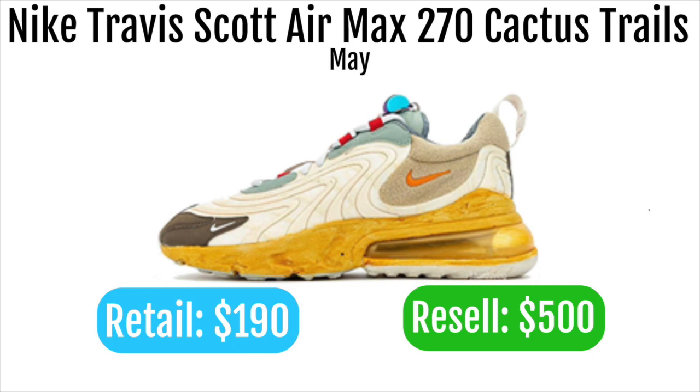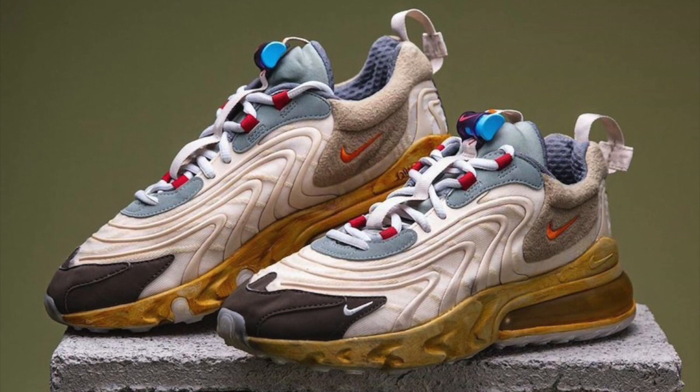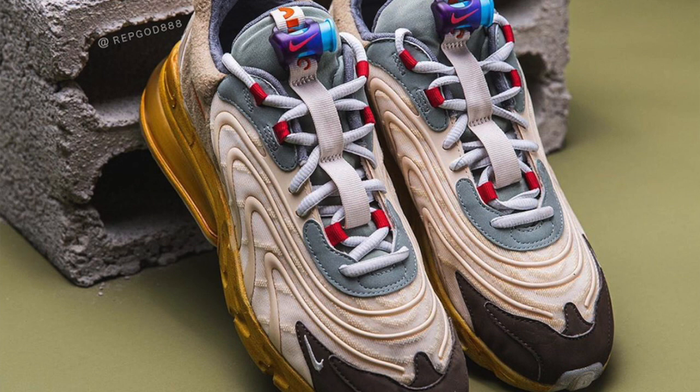First up, we've got the Nike Travis Scott Air Max 270 Cactus Trails. These will be dropping sometime in May and will retail at $190, and the resale is going to be $500 plus. In my opinion, it could be a little bit lower. I think these are a really nice pair, but the only reason they're going to sell for a lot is because of Travis Scott. I was looking at the Air Force One prices, and I think it'll be probably similar to that, probably a little bit higher because I think that these are a lot better looking than those.